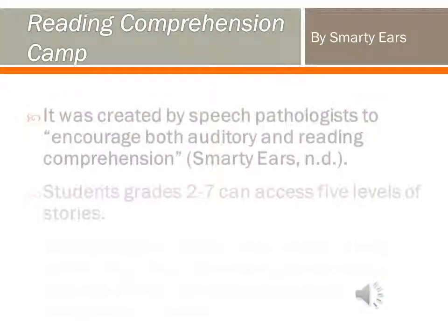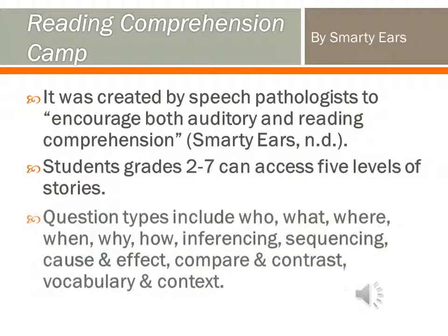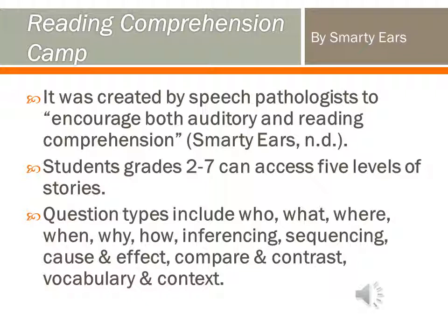Reading Comprehension Camp is an at-cost reading app for iPad that was developed by Smarty Ears. It was created by speech pathologists to encourage both auditory and reading comprehension, and is specifically designed to encourage language growth and reading comprehension. There are 5 levels of stories encompassing grades 2 through 7. It is the first program I researched that allows for cooperative groups to work together to complete stories and quizzes.